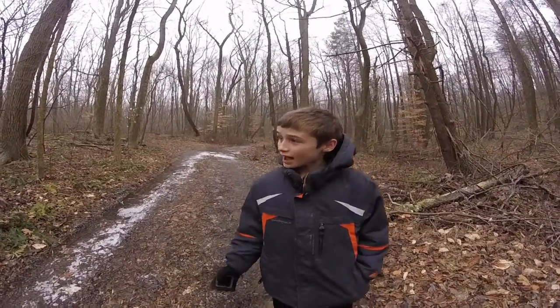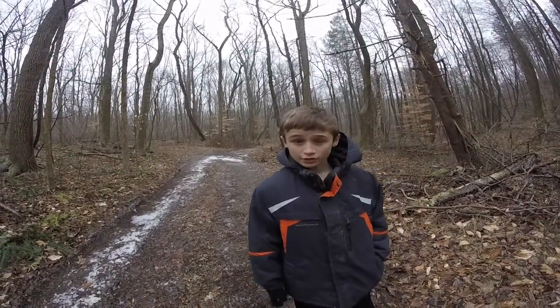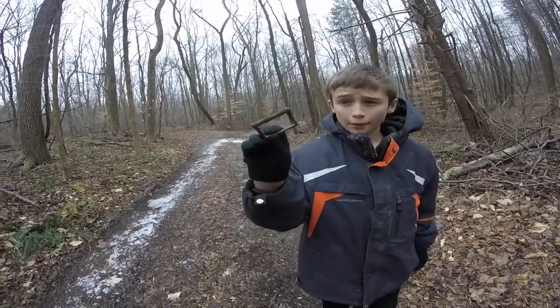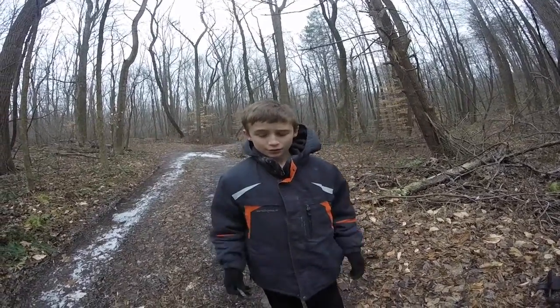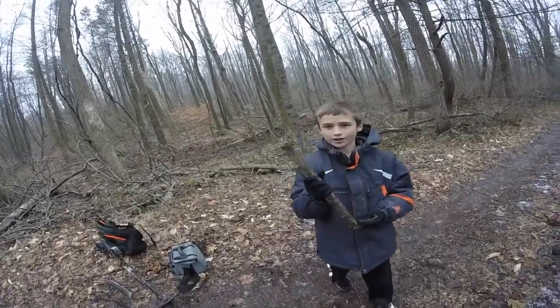Hello, today we are at the Liberty Iron Furnace. We've been around here for a few hours or so, and we found many structures. We've brought a metal detector, and we found a belt buckle that was buried. We also found some other cool stuff. We found an oil lamp, iron bar.